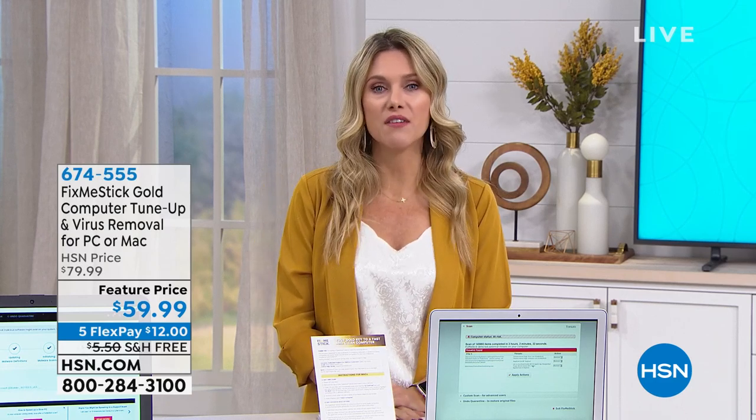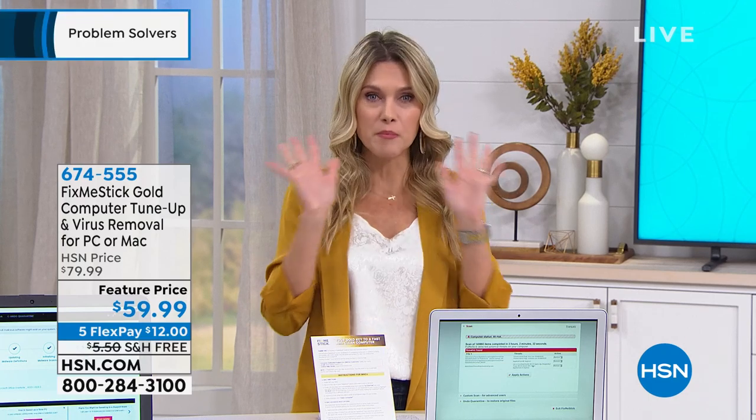Now, many of us have computers. In fact, probably all of us have computers. What we're gonna show you next is really one of a kind. It's called the Fix Me Stick. And what does it do? Well, it's gonna make sure that your computer is running without those viruses, without running those malwares, all the things that lurk in the back of your computer that slow it down or could make you susceptible to viruses or identity theft.